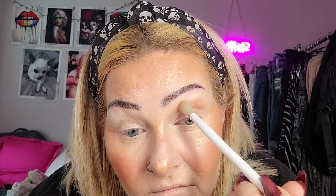as my transition shade. And I'm just going to take this on the back two thirds. I'm not going to go all the way. Well, yeah, I'll take this one all the way over. It doesn't really matter.